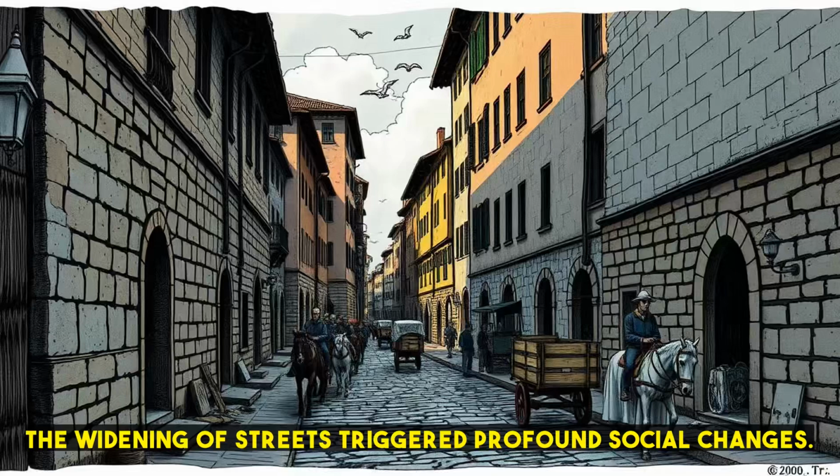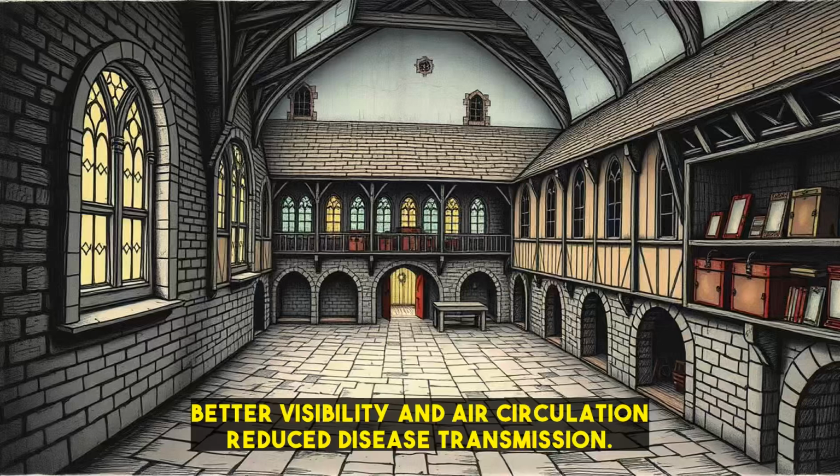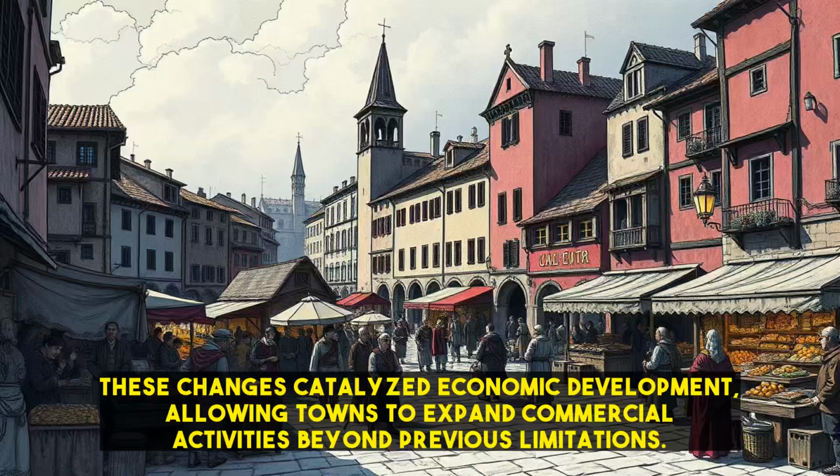The widening of streets triggered profound social changes. Broader thoroughfares improved commerce by allowing larger carts and more market stalls. Better visibility and air circulation reduced disease transmission. Street widening often accompanied the installation of cobblestones replacing muddy paths, improving sanitation and transportation. These changes catalyzed economic development, allowing towns to expand commercial activities beyond previous limitations.